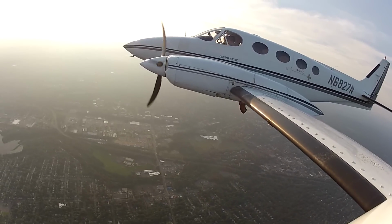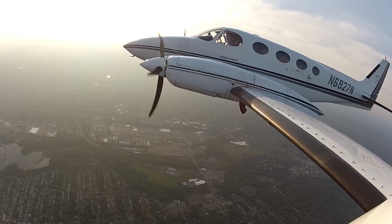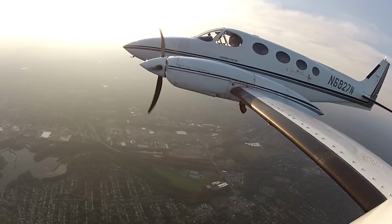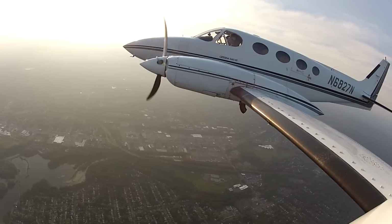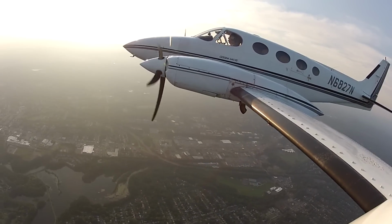That is cowl flaps all the way closed. Yeah, those are closed. You can look out the window and see it. It's definitely closed on my side. Yeah, they are a different length for some reason. That's the rigging, I guess. All right, well, we'll survive.